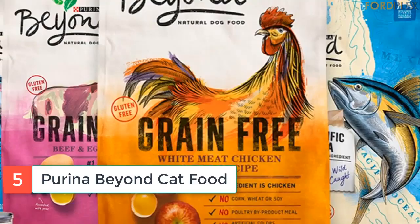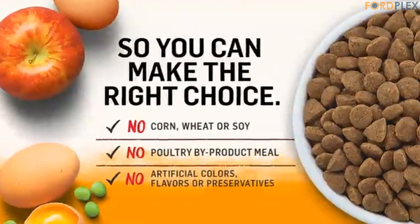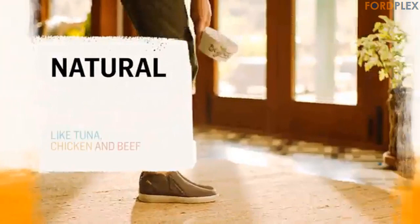Number 5, Purina Beyond Cat Food. Make Purina Beyond grain-free ocean whitefish and egg recipe adult dry cat food part of your cat's daily diet, and give her a nourishing meal made from real, recognizable ingredients you know and trust. Real ocean whitefish is the number one ingredient, and eggs round out the formula.